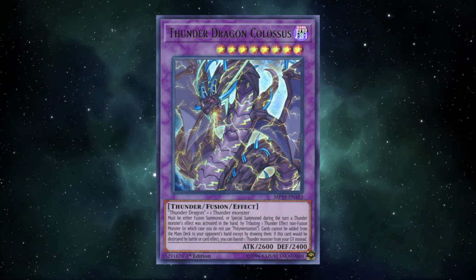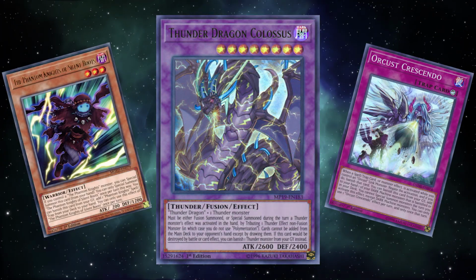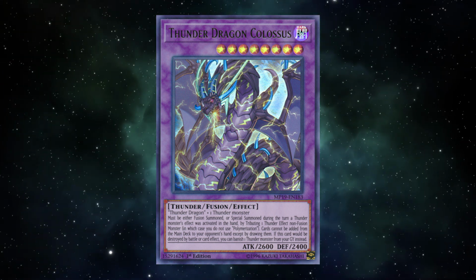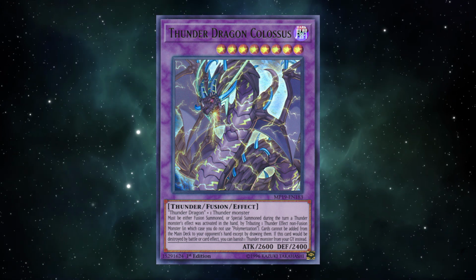It also shut off things like Circle from Salamangreat and shut off the Silent Boots search, or maybe the Orcust Counter Trap search in Orcust matchups, which wasn't bad, but definitely most powerful against Striker, which is another reason to like this card because morally you should not like Sky Striker or the canonically 13-year-old Ray.